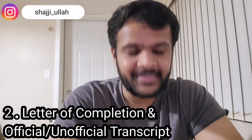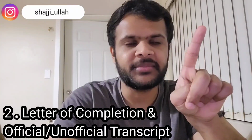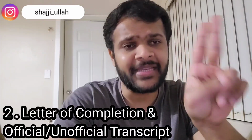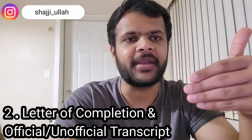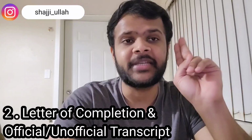The second document is the letter of completion and official transcript. These are both documents that will go together. The letter of completion is from the university. When you graduate, you get a letter of completion. Then the second thing you get is the official transcript. You can even file your visa with an unofficial transcript. It is not necessary to have an official transcript because the official transcript takes time to come in, right? So the first document is the digital photograph. The second document is the letter of completion and transcript, official and or unofficial transcript. Put both together and file them in one file.